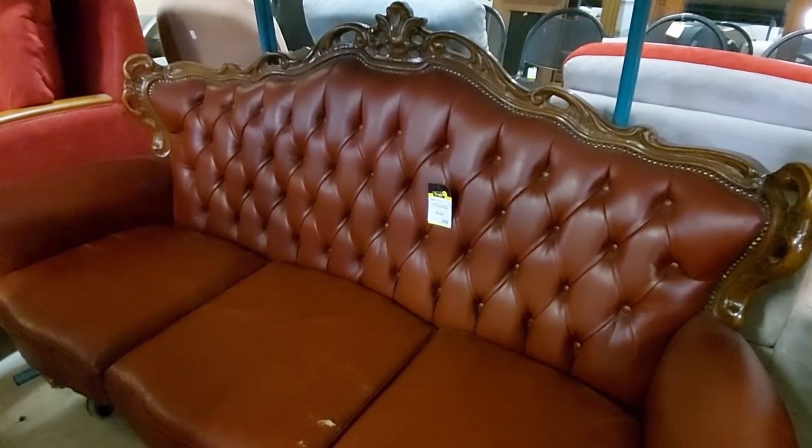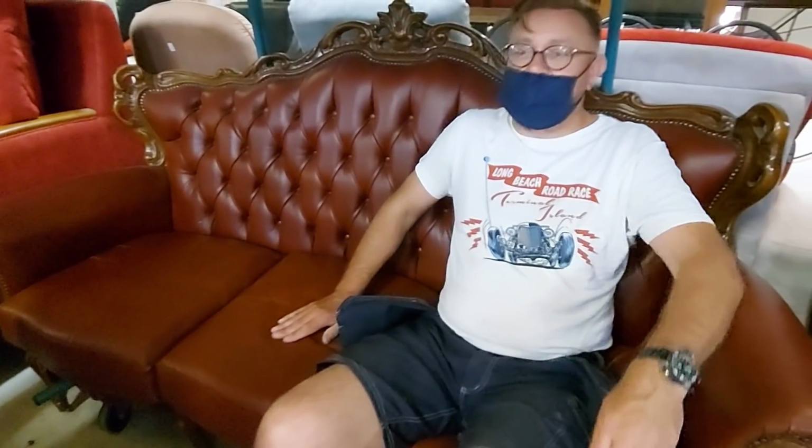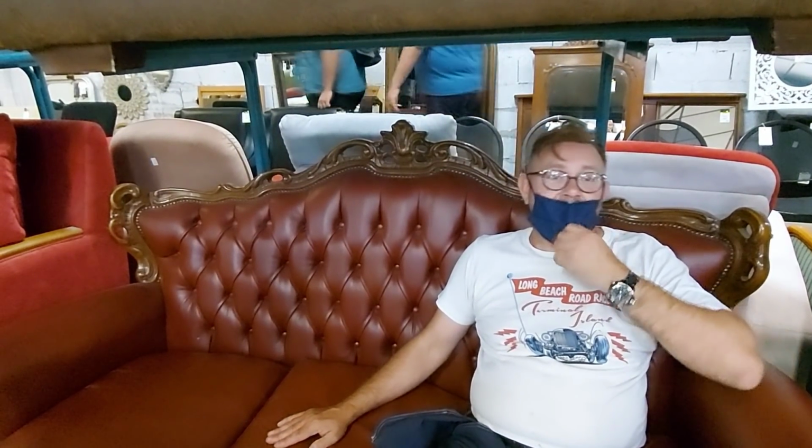This is lovely, this settee. Just sat on it and it's really comfy. Have a seat. Oh, it is comfy actually. How much is it though? I bet this is hundreds. Nope. It's 54 euros. That's the price of a good meal.